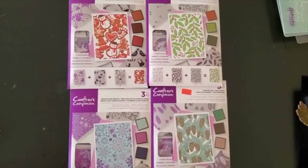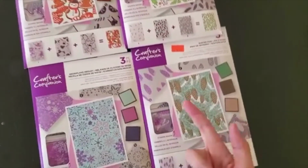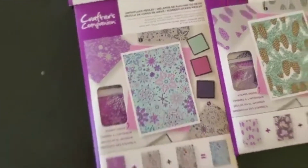So really fun backgrounds that you can do. The pine cone, this is more of a fall item, but this will take you from fall into Christmas. And of course, snowflakes, holly, and gingerbread. So those will be $10. So wanted to show you that.